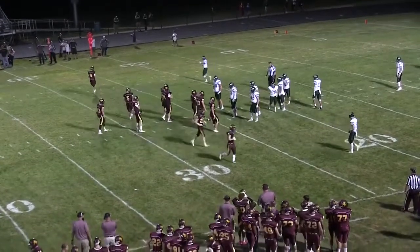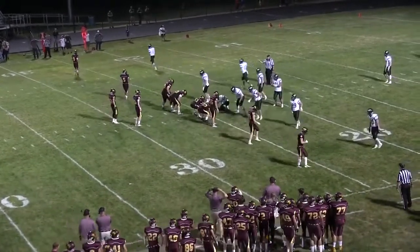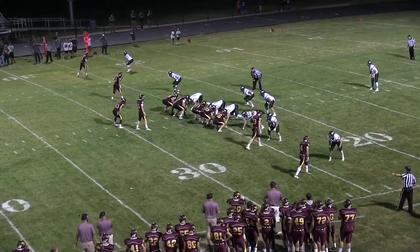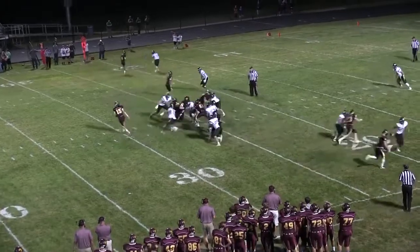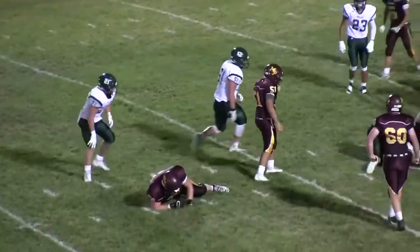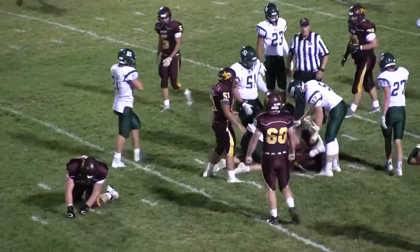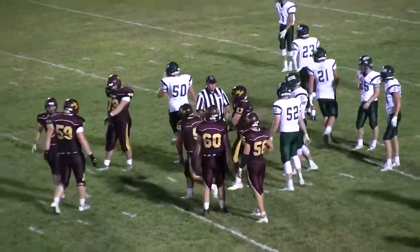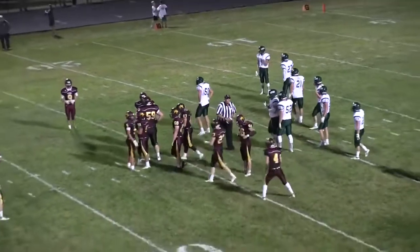It's 2nd and 4. Far side of the formation, 2 receivers, 2 on the near side for Brody Bender. Bass, the lone tailback. Handoff goes to him, and he's swallowed up nicely at the line. Will fall ahead, and momentum will give him a yard. Nice tackle that time by Cody Heisman. Gain of 2 to the 23.